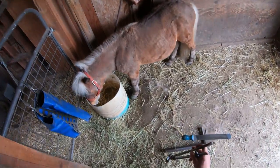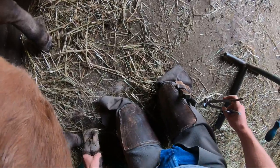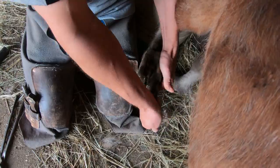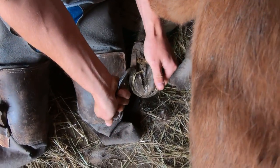Alright guys, in today's video we're going to be doing a routine trim on this little guy. He's kind of a special case. He's got what is known as founder or chronic laminitis. If you don't know what that means, don't worry, I'll try to give you the best explanation I can today.